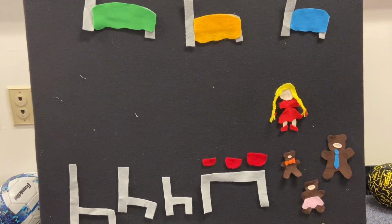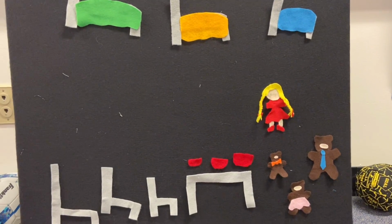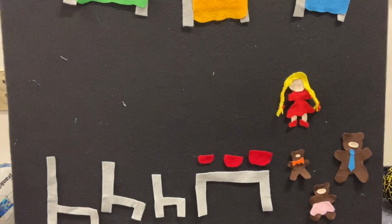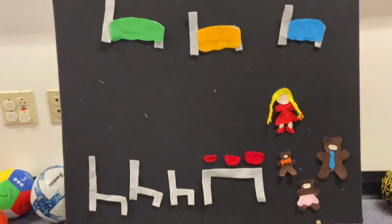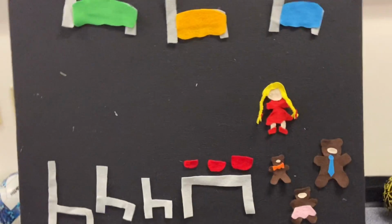On the felt board this week, we just have Goldilocks and her 3 bears, and the kids can retell the story by themselves or with a friend. And this was just a super, super easy one to make. It's not fancy, but the kids really enjoy this one.